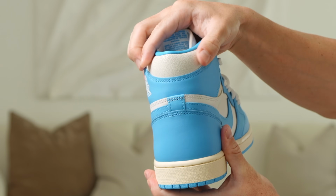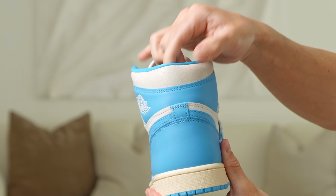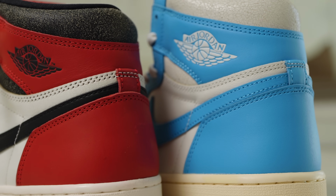Up around the ankle collar, that's where the cracking gets a little bit more obvious, like this seems to just be cracked to the next level. It's a lot less obvious than the Lost and Founds, obviously because this is white and the Lost and Founds were black, but it's the exact same thing.